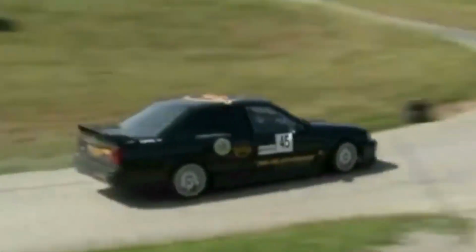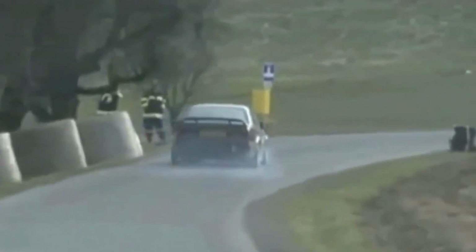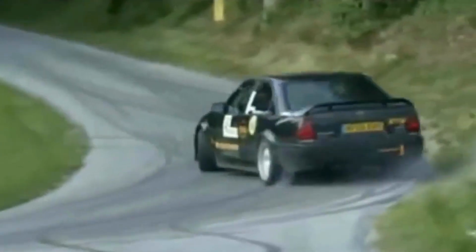Now, what do you think of this car? Do you think it's as cool as I do, or do you just think it's like a big Astra with a massive engine and like a boring car? I think it's cool. I think it looks cool. I think it's like a sleeper. So if you look at this thing on the road, you'll just think, oh, it's a big Opel with a wing, and it sounds a bit different. You wouldn't expect this thing to do 177 miles per hour, would you?